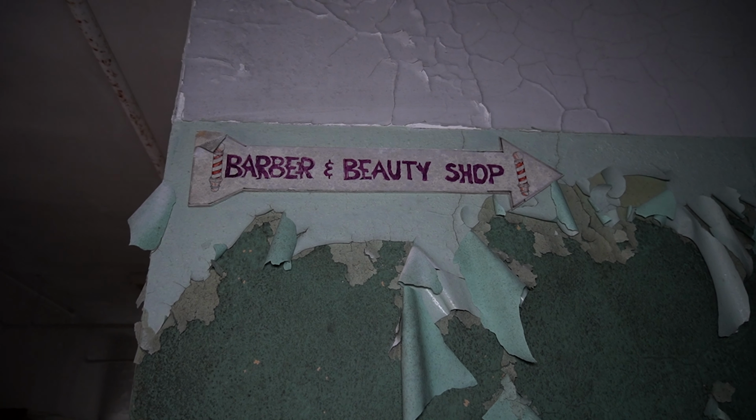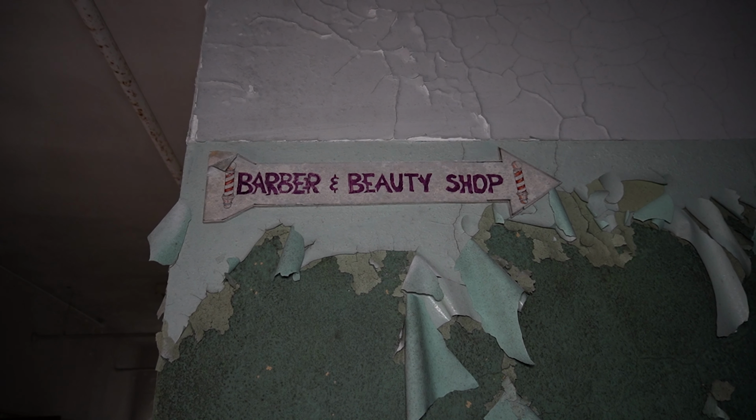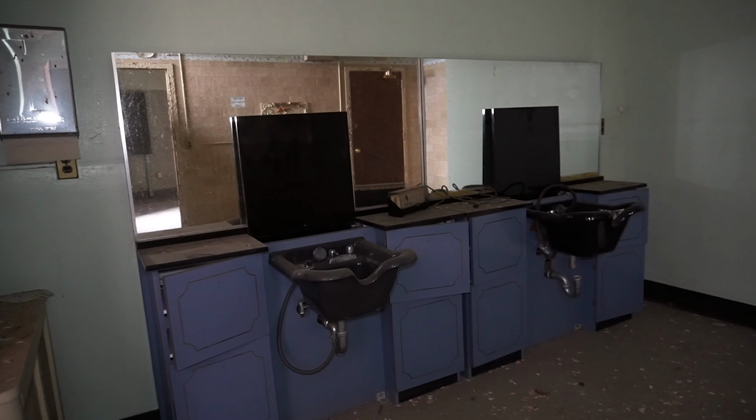Alright guys, so we are in one of the patient ward buildings and we have the barber and beauty shop. So we're going to start off right here. Let's go check it out. So here's what we're working with. We have 2 shampoo bowls.